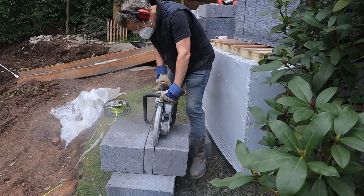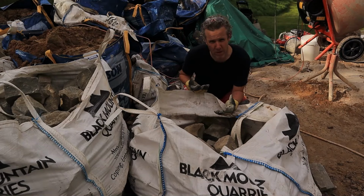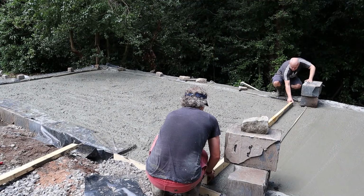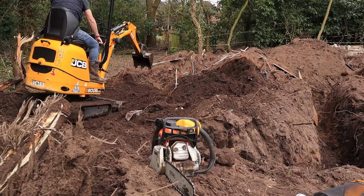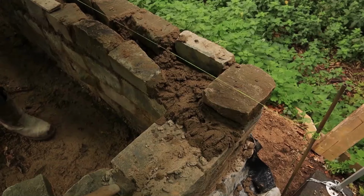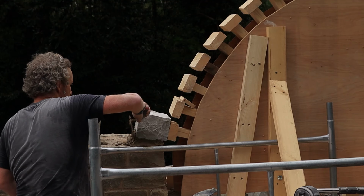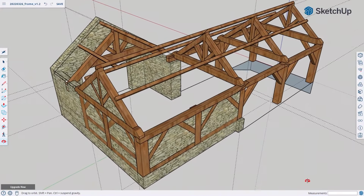But the real problem is that, like you, I've only started with DIY skills, and so I've had to learn everything on the job, mainly from watching YouTube. I've had to learn how to excavate, lay blockwork, get concrete in, master stonemasonry, including a 2.5 metre wide stone arch, and next up, I'm building an oak timber frame.